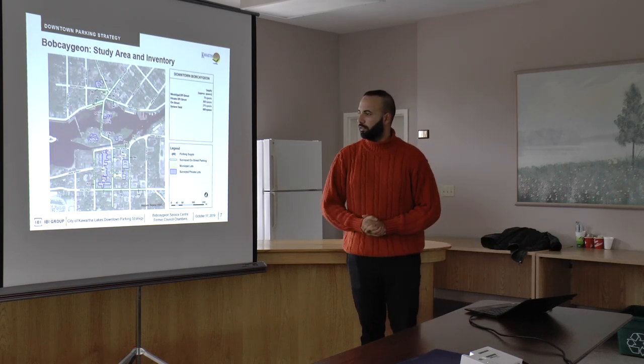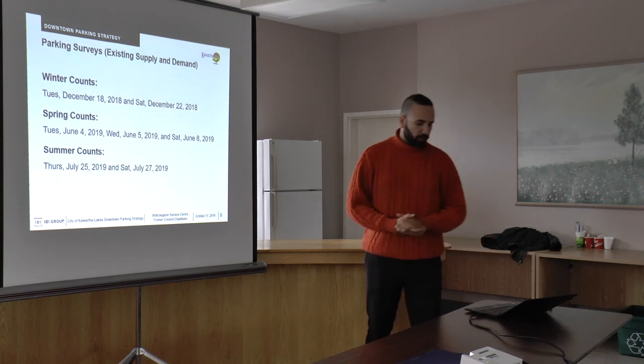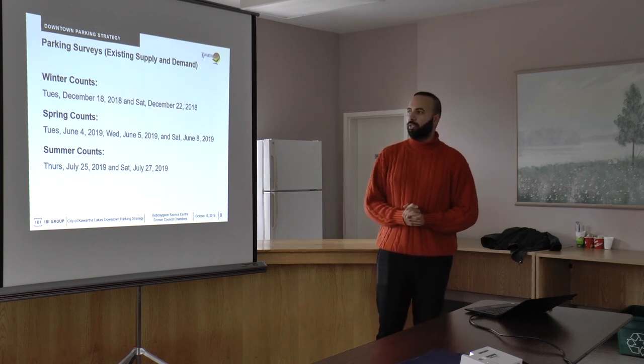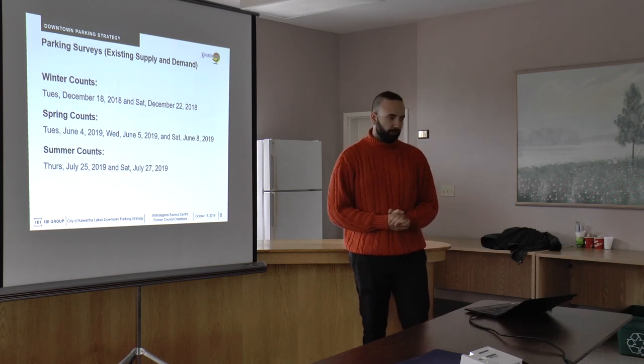So this is the study area. Like I said, we went out there six times. We counted in the winter, in December, and then in the spring we counted in June, and in the summer we counted at the end of July.